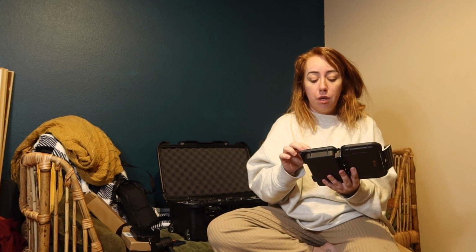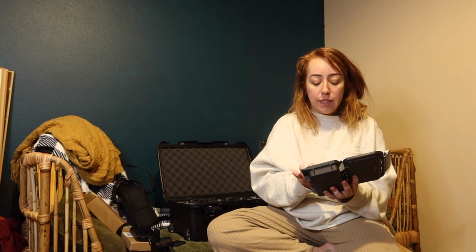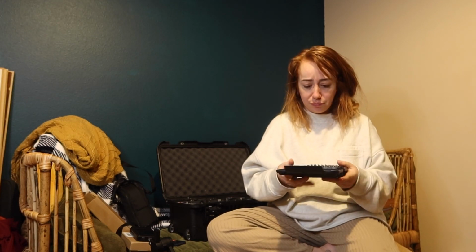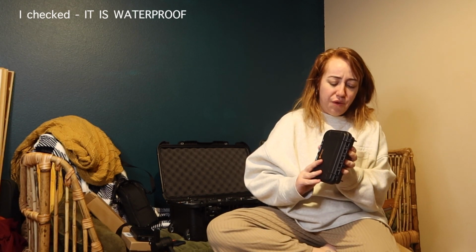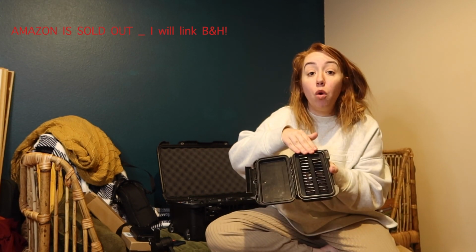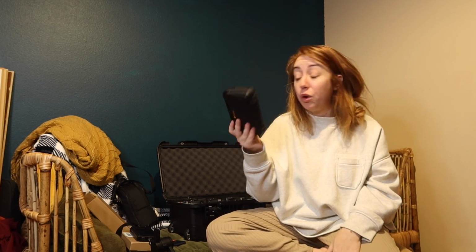Can y'all see that? I don't know, I have my glasses on. It has 26 SD card holders in this case. And it's all in foam padding, so it keeps it nice and protected. I don't know if this is waterproof. I feel like it should be with how durable it is. But honestly, it's my favorite SD card case. I think it was like $30 on Amazon. I probably should get more because my whole case is filled up. I have so many SD cards. So all-time favorite SD card holder is right here.